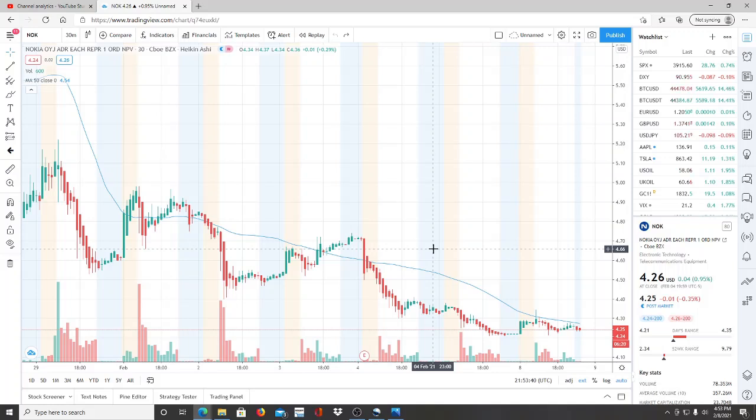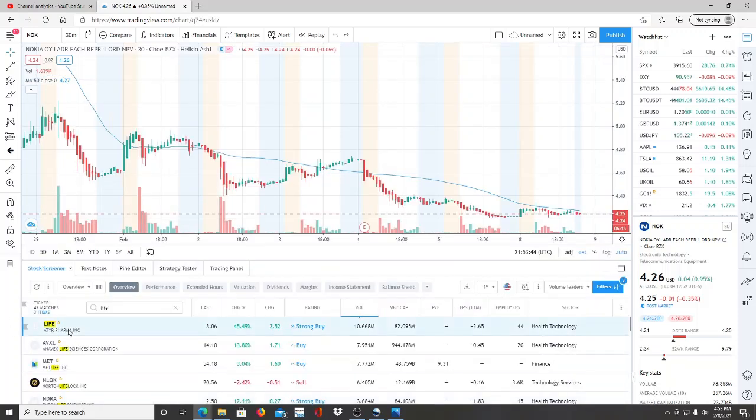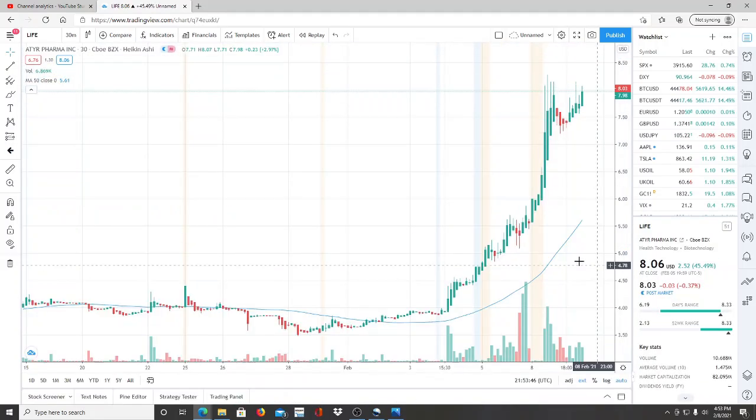So the ticker symbol is LIFE, Life. And this company has run today. I found it over the weekend. I wanted to watch it closely, right? And it had already started the run last week. I wanted to look for some consolidation, right? It was around the $3.90 range. On the 3rd, the 4th, it took off. The 5th, it was sitting at $5 and some change. And it took off today again, reaching $8.